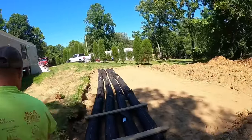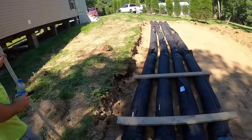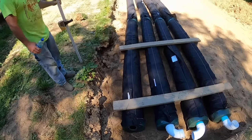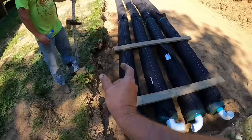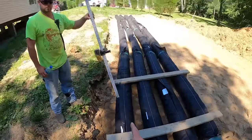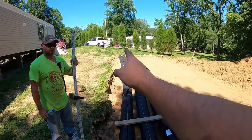All right, so here's what we got. We got all our pipes laid. It is very important that the little fin on top goes up. The pipe has a diaper in it. It goes down. They have to be a foot off the edge of the bed here and here. This will be our intake. And that pipe needs to be perfectly on grade all the way across.